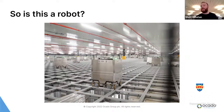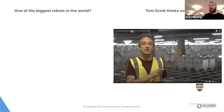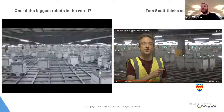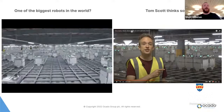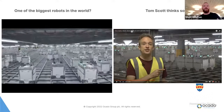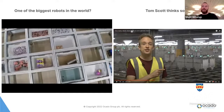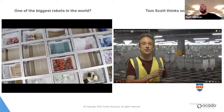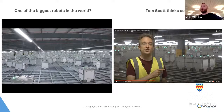But you could argue that this is also a mobile robot. And this is something that Tom Scott actually put at the end of his video that he did about us. You should go have a look at that. It's great if you want to see it. His argument was that each one of these robots could be considered an actuator in one giant robot, which I think is pretty cool. It means this is probably the biggest robot in the world, what you're seeing on the left here.